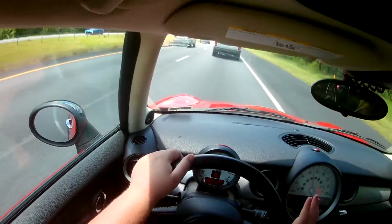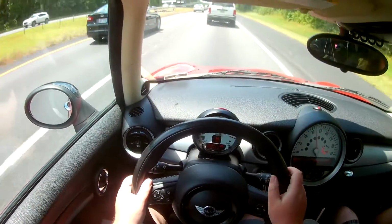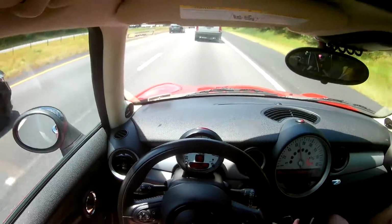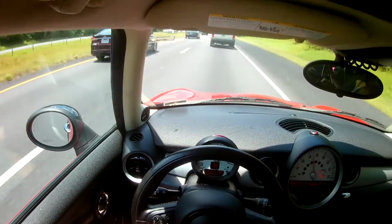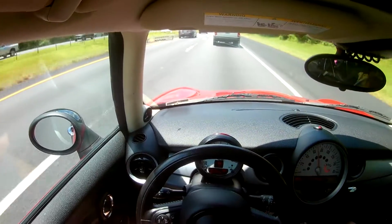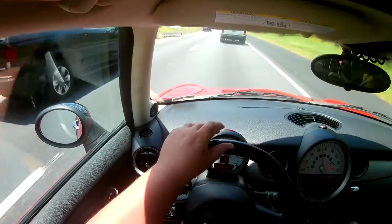Now, obviously, I will say that having a manual in this car will make it a lot more fun, because the auto was fine, but the manual is obviously going to bring a lot more enjoyment. I think me and Hayden can both be in agreement on that one, that a manual would make this thing even more fun. But I can tell just by feeling it out right here that it's really fun and all that. But is it worth getting the S? I think at the end of the day, I think so.